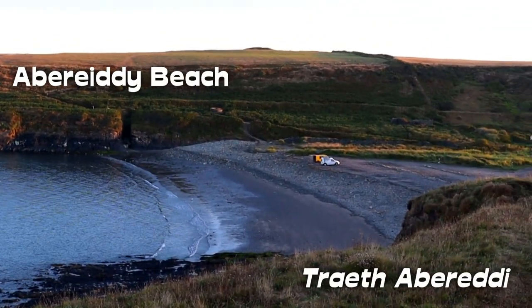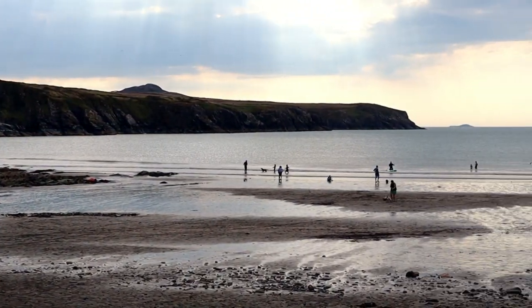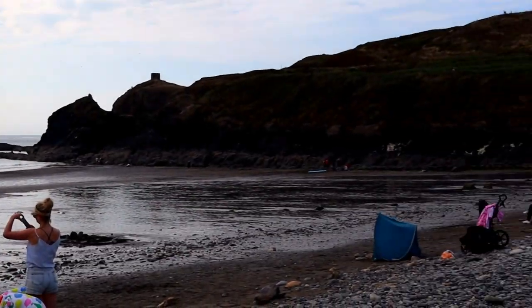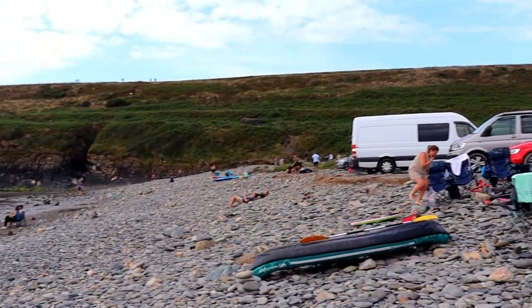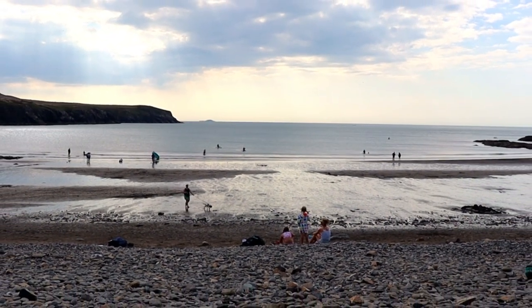We headed for Abereiddy Beach, which you might recognise from the intro to part one. This beach is where a short 5-minute walk to the Blue Lagoon starts. The beachside parking costs £4 for the entire day and is strictly no camping. So strict that we didn't camp there, and neither did two other vans.